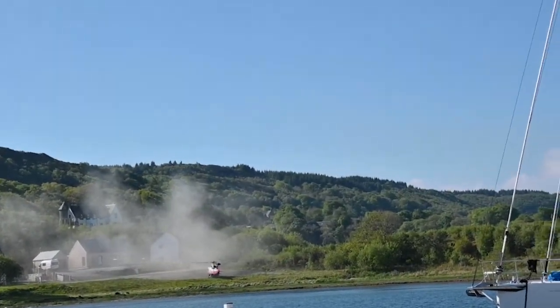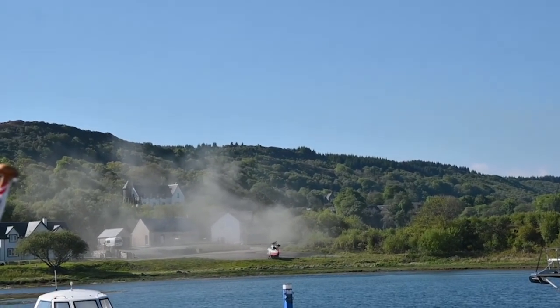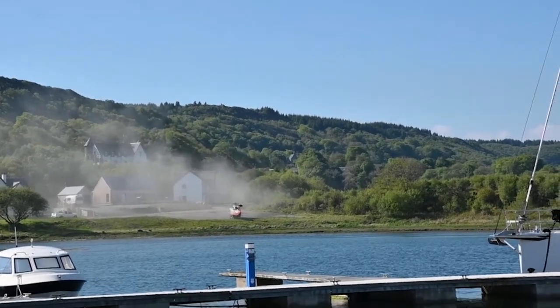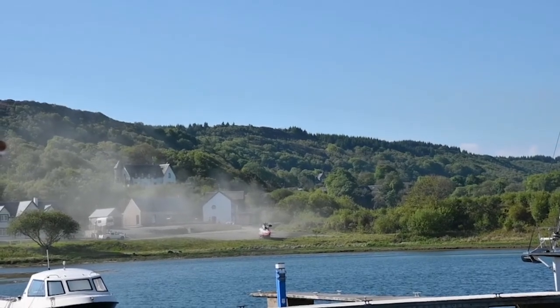We cannot believe we just sat in the cockpit eating breakfast and this helicopter just came in. We thought, wow, that looks really low. And it basically landed on the edge of the marina. Look at all that dust. That is a way to arrive at your boat.